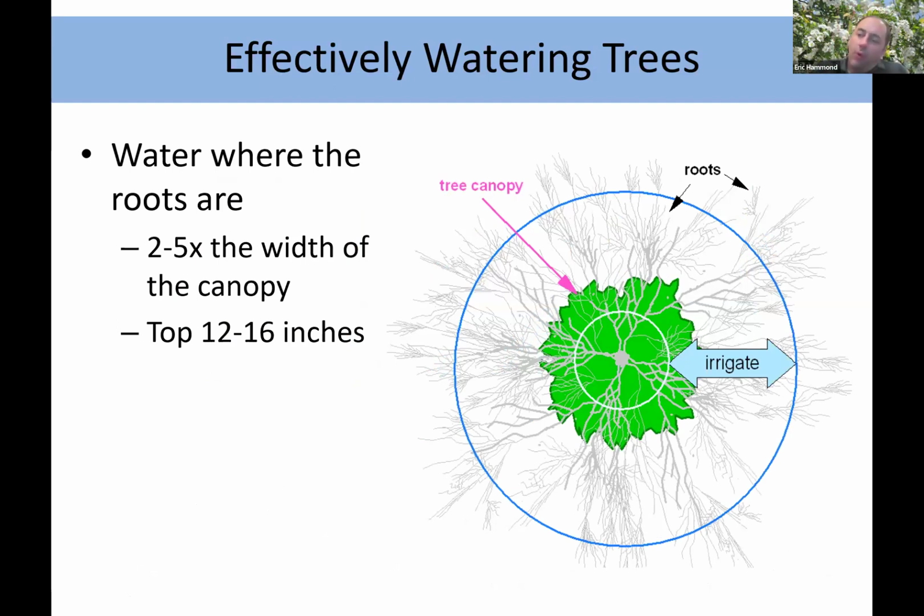But when we water a tree in particular, we are going to water where the roots are. So we've had the discussion about where the roots are. They're wider than the canopy and they're pretty shallow. So we want to water from somewhere about halfway in the tree's canopy, where that white line is here on our chart, out to about a distance twice the size of a tree's canopy. That's the best area to irrigate, where this arrow is.